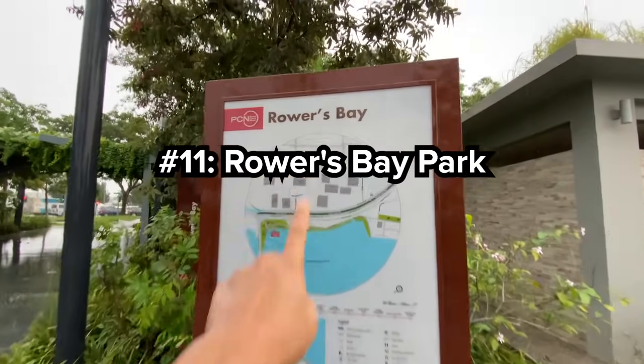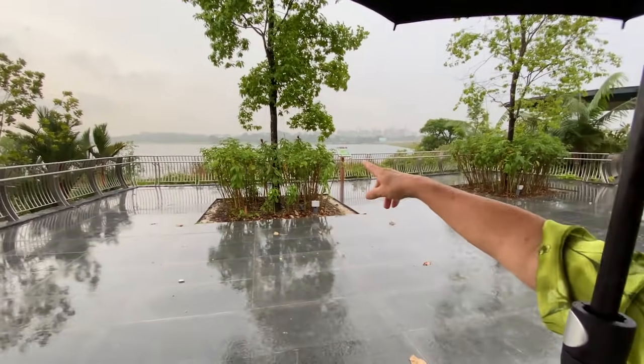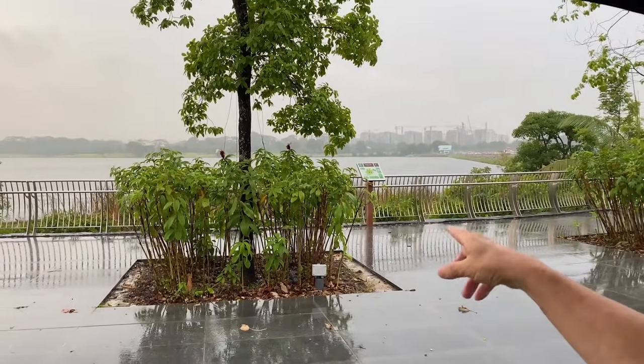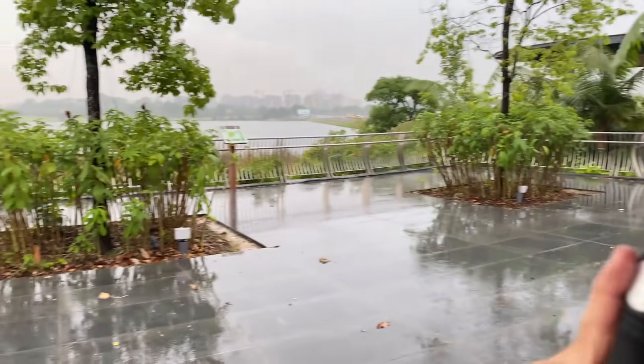All right, we're here, Rowers Bay. Why did you take me here? Is it a nice place? Because here, this way you look across to the golf course of Orchid Country Club, and also you see the sunset over here. The sunset! Yeah. Too bad it's raining.